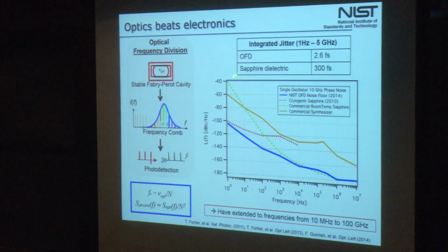So if you think of it in terms of timing noise, which is preserved as you go through frequencies here, this optical frequency division technique gives you, say, 2.5 femtoseconds of timing noise integrated over these Fourier frequencies versus 300 femtoseconds from a more conventional sapphire dielectric.